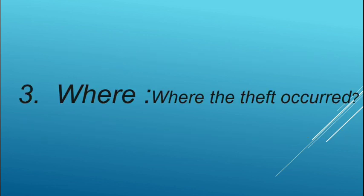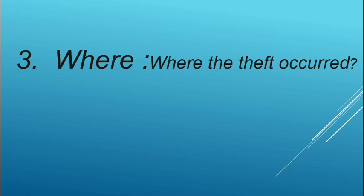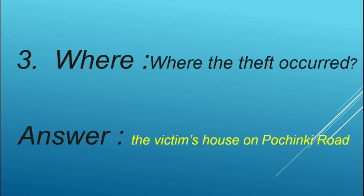Number 3. Where did the theft occur? The victim, Potter's family, said that the suspect gets to take some jewelry and rare pottery and porcelain from their house on Pochinki Road. So, where did the theft occur? The answer is the victim's house on Pochinki Road.